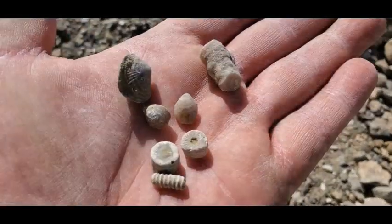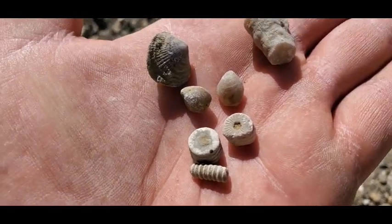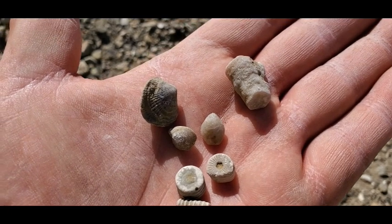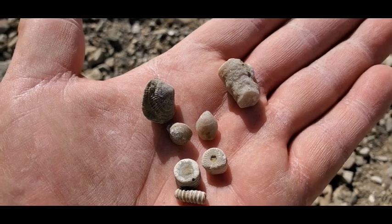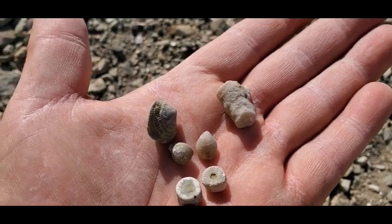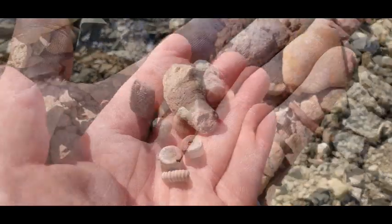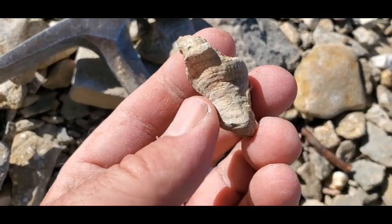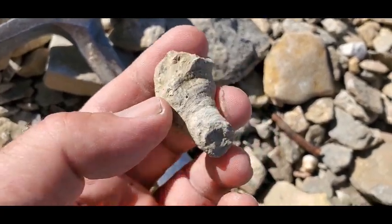There's also your usual assortment of other fossils, including brachiopods, crinoid columnals, corals, and fenestrate bryozoans. I've also found even trilobites here. I found a proetid trilobite here one year. Horn corals are also common. Solitary rugose corals.